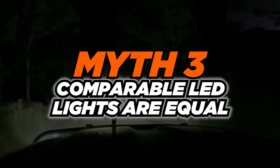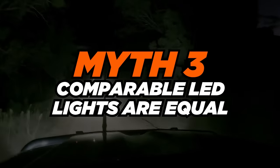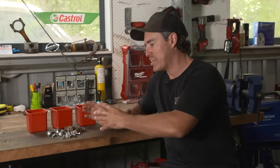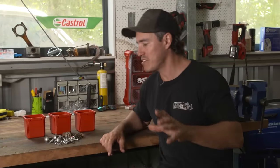Myth three: comparable LED lights are equal in quality. No, just because it's got a nice label doesn't mean it's a good quality light, and I'll tell you why. Something you might not know about LEDs, and particularly how they're made, is that when a batch of LEDs is made, the quality of them isn't all exactly the same. So what happens is they're actually graded.